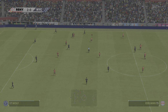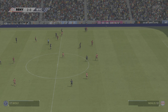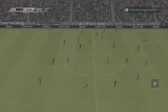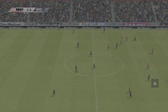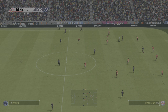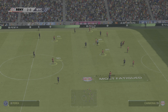And the ref has played advantage here. Oh, it was a good advantage played, but now a free kick with nothing really developing. That's out of play. It'll be a throw now.